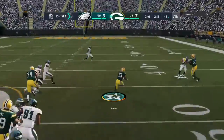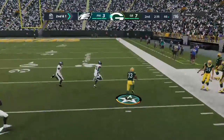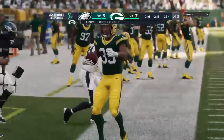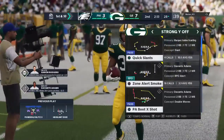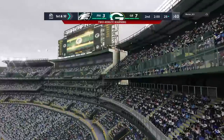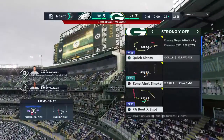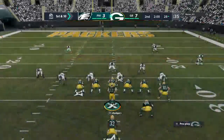Rodgers with a handoff. It's Aaron Jones. He's got the first down and more inside the 40. And he is out of bounds, but not before he's inside the 30. 27 yards there, a first down. 1st and 10 at the 28-yard line.